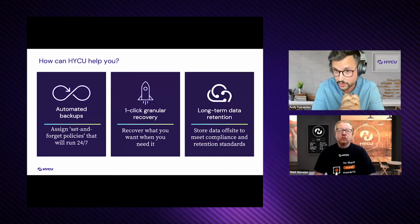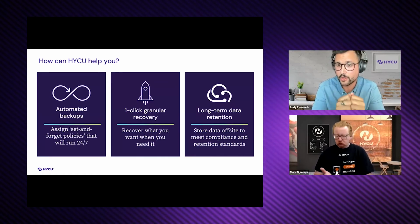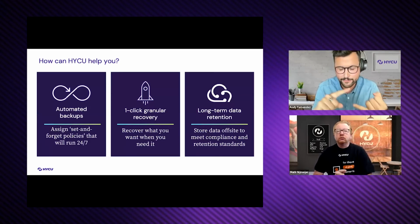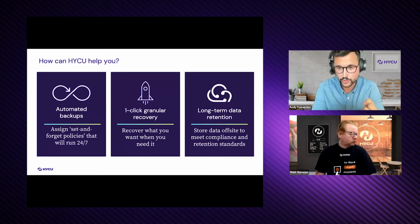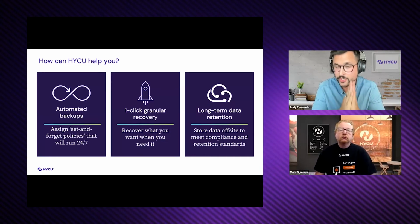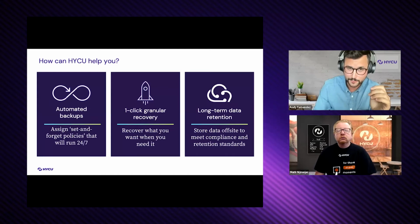And ultimately, from a security and compliance perspective, you also have long-term data retention. What this means is that you can have full control of your data, store it in the public cloud for as long as you like. That way you can meet your retention and compliance standards.